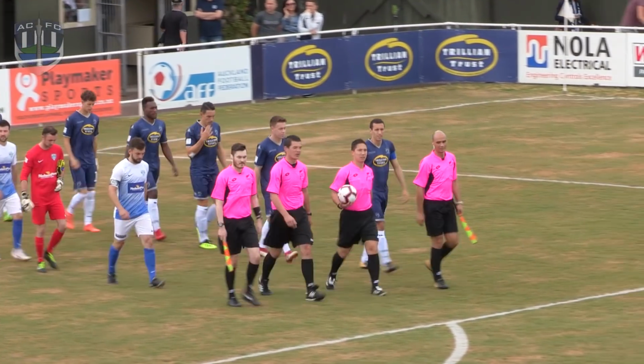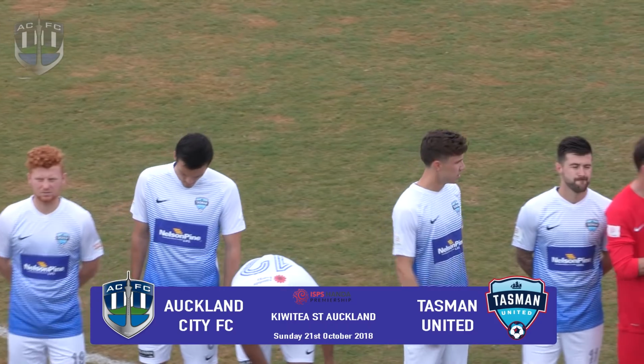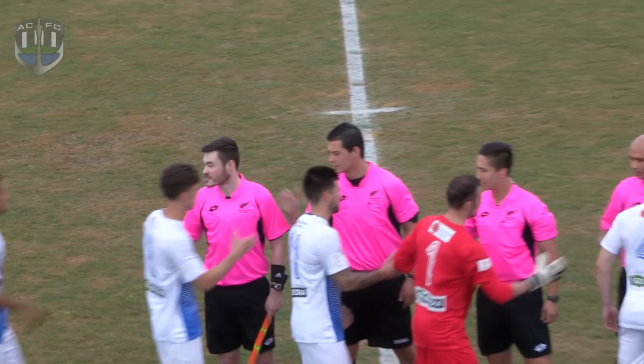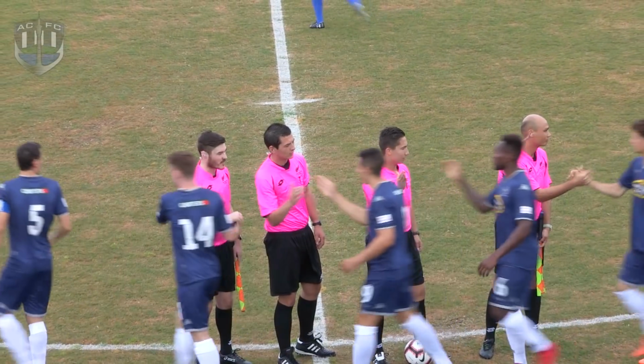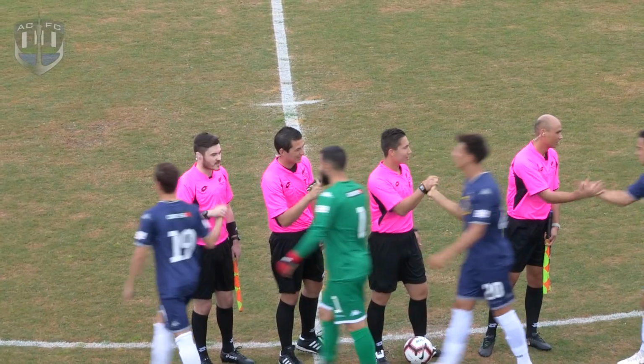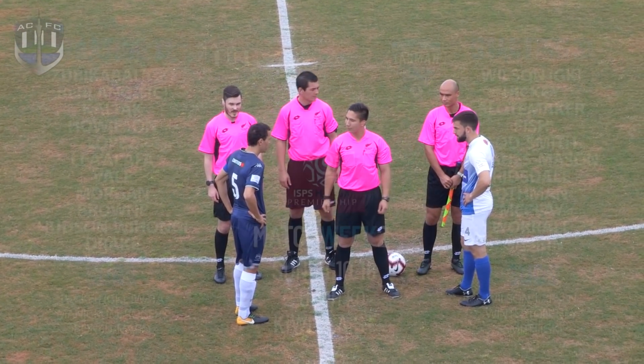Welcome back to Kiwitea Street for the second ISPS Handa Premiership match at this venue in the space of just 7 days. It's Auckland City FC playing host to Tasman United. These two sides met last season, with Tasman United losing the game but gaining the points after an administrative error by the Navy Blues that led to Mika Lealafa being deemed an ineligible player.